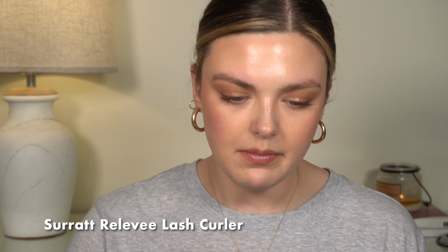And I love them. Then I would always buy a lash curler. My current favorite is the Surratt one. They did send this one to me, but I used to own one years ago and I loved it then as well. This is my absolute favorite. So I would either buy this or I would go out and buy this one from Tweezerman. Either one of these are really good, but I can't be without a lash curler.